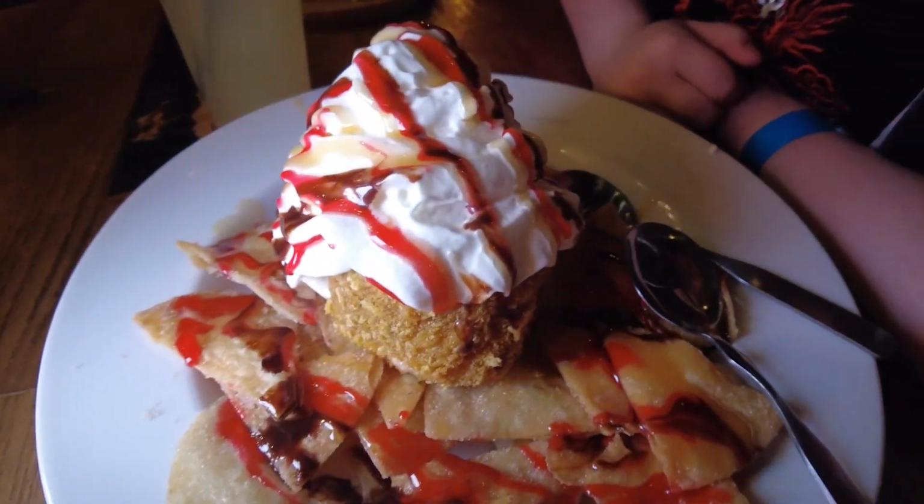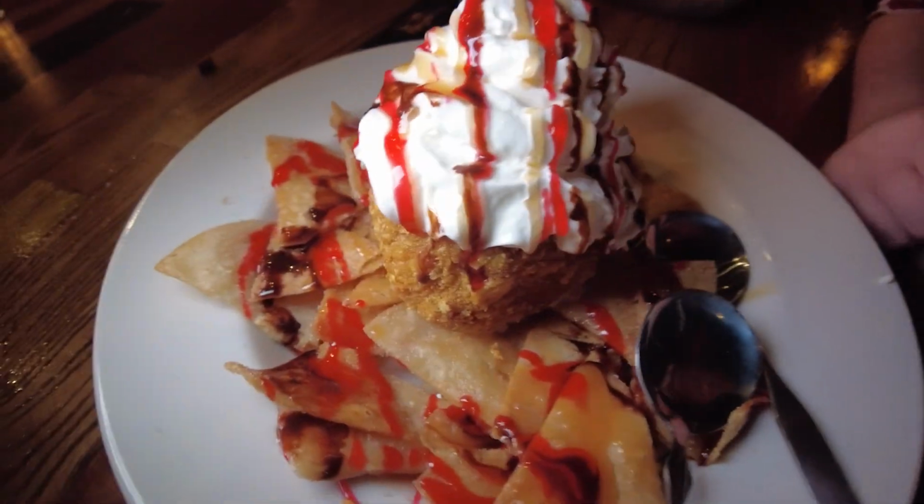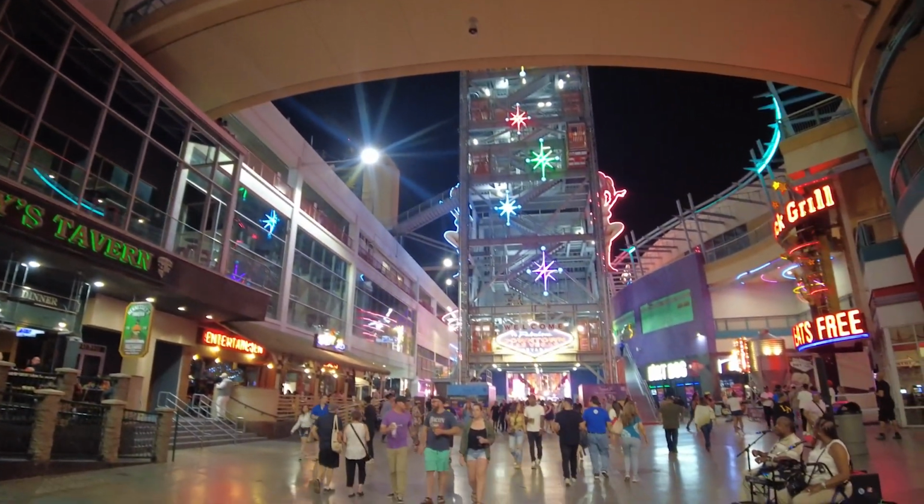Mexican ice cream. That looks good. Finish this up, and we're gonna go out onto the Fremont Street Experience and take you guys along with us. All right, here we go. You ready? Yeah. Here we go.